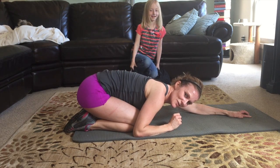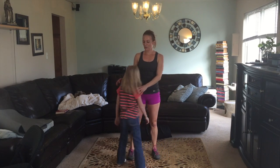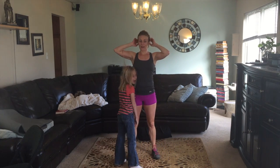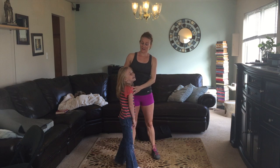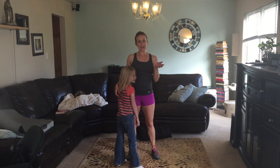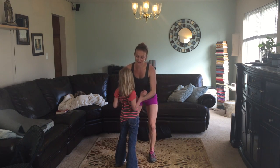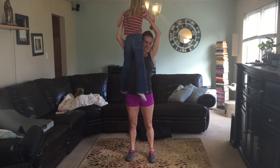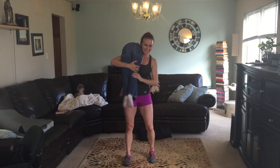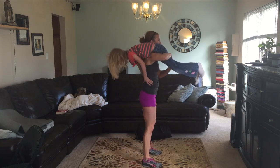Mia wanted to show you something special that we do. All right. So, really, my heaviest weight in the house is not my sandbag. It is Mia. She fluctuates between 48 and 50 pounds. And she likes to let me use her sometimes. So, we can squat Mia. There we go.